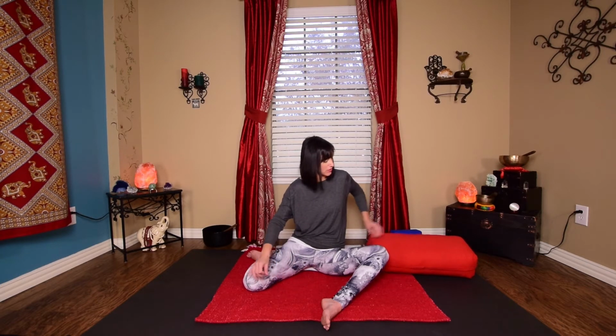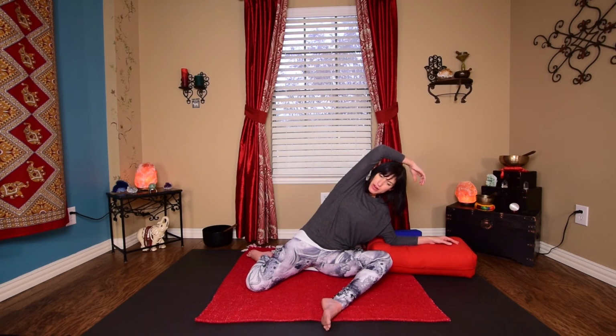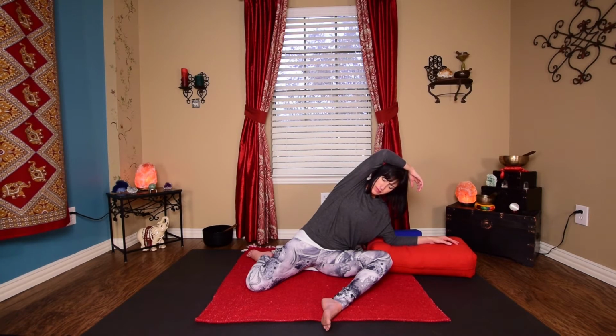And then just gently changing position. You're going to take that bolster off to the left-hand side. You're going to slide your elbow or forearm down it. Take that right arm up and over your head just for about a minute here. Helping open the lungs, the side body.